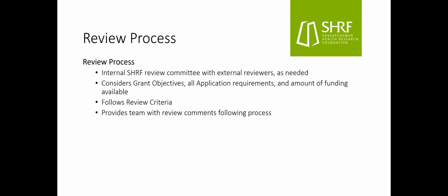For the review process, the Mobilize grant is not peer reviewed, so it is an internal SHRF review committee with external reviewers as needed. The review criteria considers the grant objectives, all the application requirements, and the amount of funding that SHRF has available for this competition. So typically the demand for this type of funding has been quite proportional to the amount of funding SHRF has budgeted. But if application demand ever increases dramatically for some reason, we would have to prioritize applications based on alignment with SHRF strategic goals.